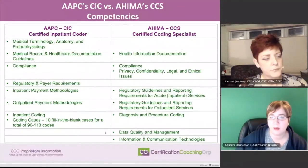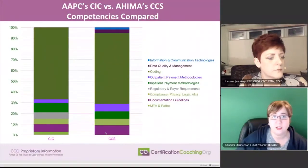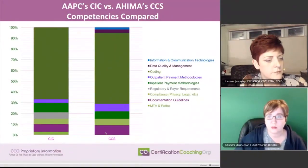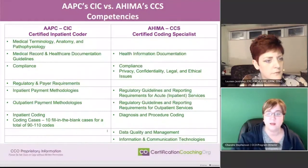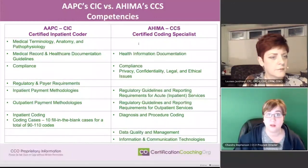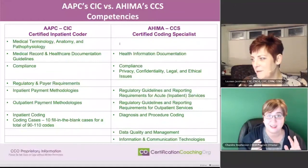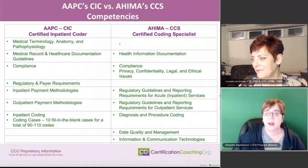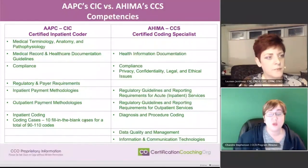The next slide that I have is just going back through the competencies, which we've already kind of discussed, so I won't waste a bunch of time there. But I did put together a graphic on the next page that I thought was kind of interesting. I wanted a way to show these two side by side. Basically, I took this slide of the competencies, and if you figure each one of these is its own color, medical terminology, anatomy, and patho is one. CCS doesn't have any of it as its own bucket. I won't say they won't affect your exam, because it will. It's just not a discrete domain that they worry about. And I lumped compliance and privacy and confidentiality issues together. Regulatory, I mapped right here: inpatient, outpatient, all of the diagnosis and procedure coding. There's 2 areas on the AAPC, only 1 on AHIMA, and then there's these 2 areas that AHIMA tests on that AAPC does not.